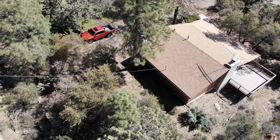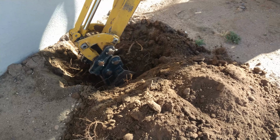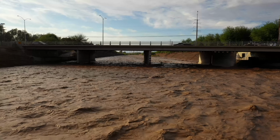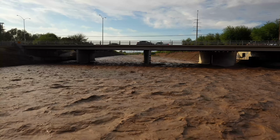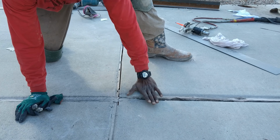Nearby trees can also contribute to driveway cracks. As tree roots grow, they exert tremendous pressure on the surface, causing it to crack and lift. Sudden heavy rains or flash floods, which are not uncommon in Arizona, can undermine the support for the concrete and lead to the development of cracks.